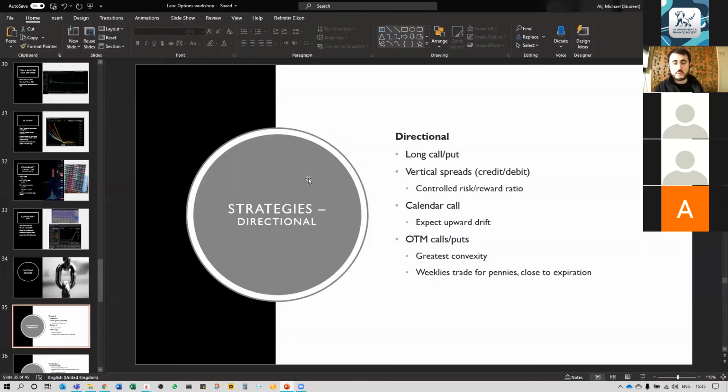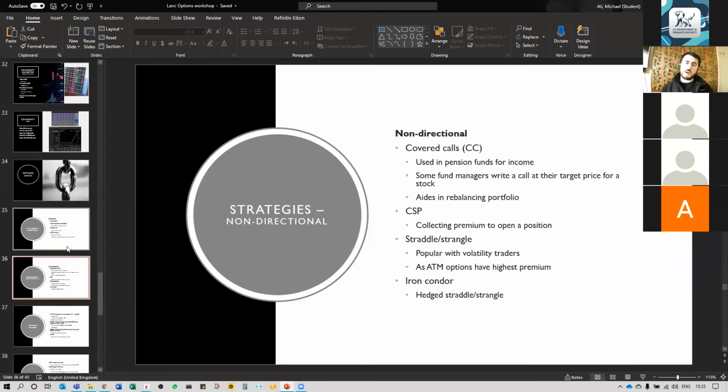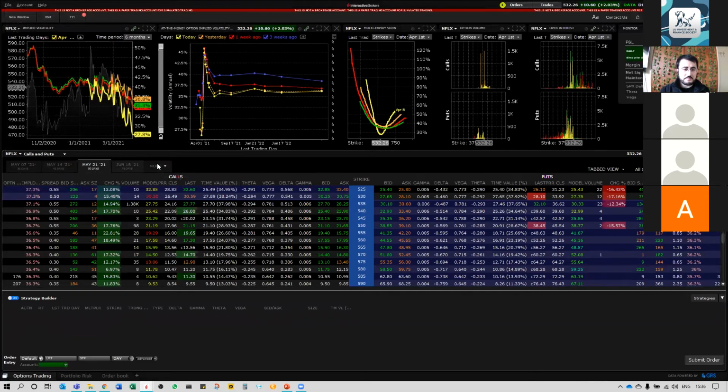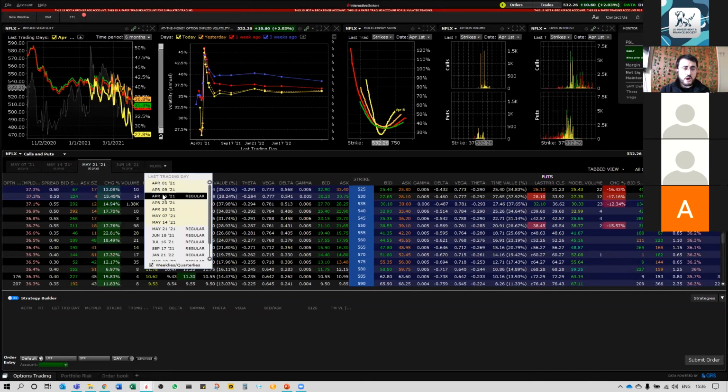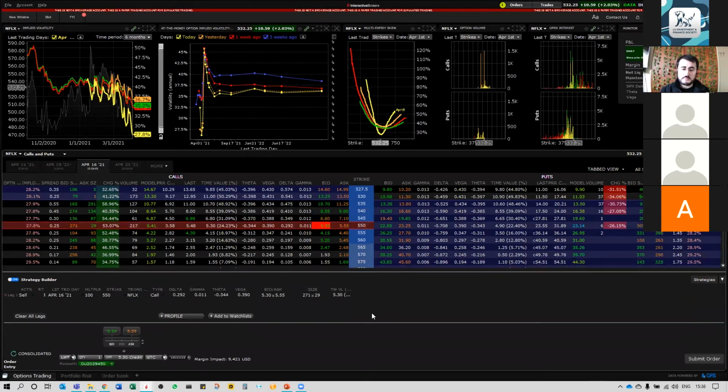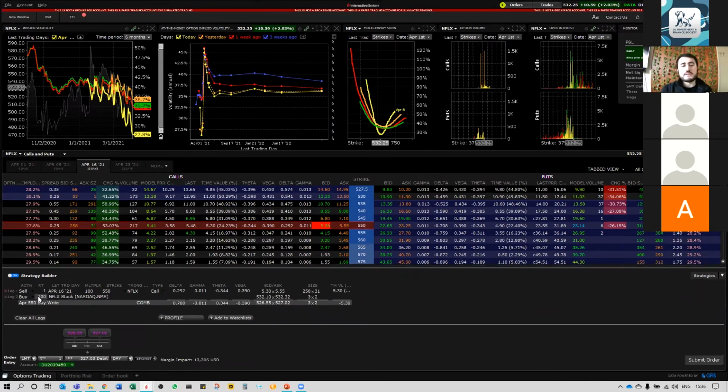And then we have out of the money calls and puts, which we talked about for convexity. And then we also have non-directional trades, which will be selling premium, obviously. So you have covered calls, and let's just show how this would work. So we're looking at Netflix here, and let's say I own 100 shares of Netflix, and I'm prepared to sell Netflix at $550. Okay, and I press Control S, and now we've added 100 shares of Netflix into this trade as well.